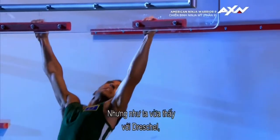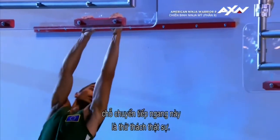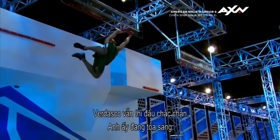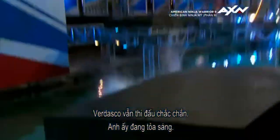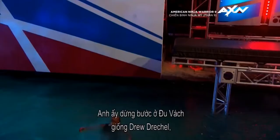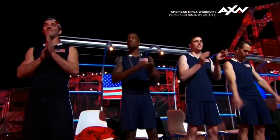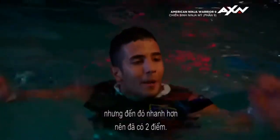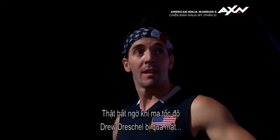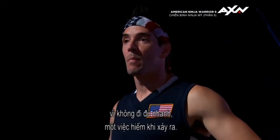Locked it in, but as we saw with Dreschel, these transitions are a real challenge here. Lateral drop. Matt, watch out. Verdasco is cooking with Tabasco. He is hot right now. Goes down on the ultimate cliffhanger, the same place as Dreschel, but he got there faster, so he gets the 2 points. Shockingly, the speed demon Drew Dreschel gets edged out because he didn't go fast enough.